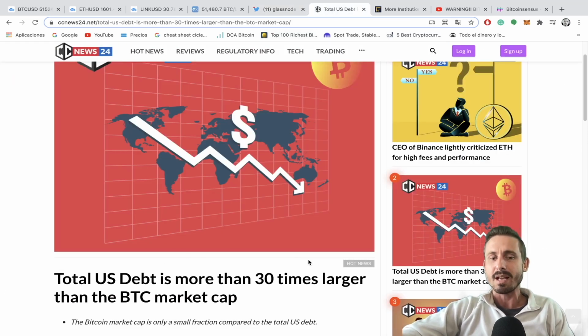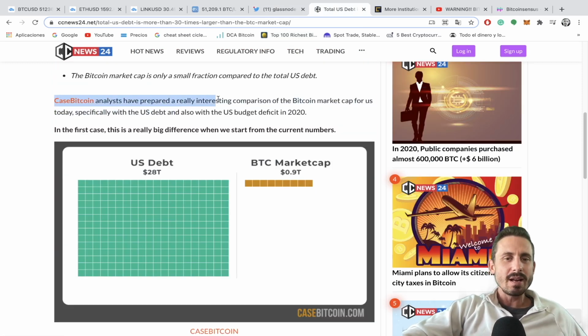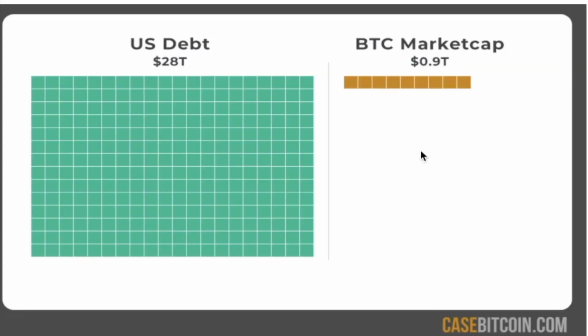Let's take a look at this. Total US debt is more than 30 times larger than the BTC market cap. Case Bitcoin analysts have prepared a really interesting comparison of the Bitcoin market cap for us today, especially with the US debt and also with the US budget deficit in 2020. Here we can see the comparison with the little squares. The US debt is $28 trillion. In the squares, it would be this amount, and the BTC market cap is 0.9 trillion. We can see the comparison. There's just a little fraction here of the whole debt there is in the United States alone.